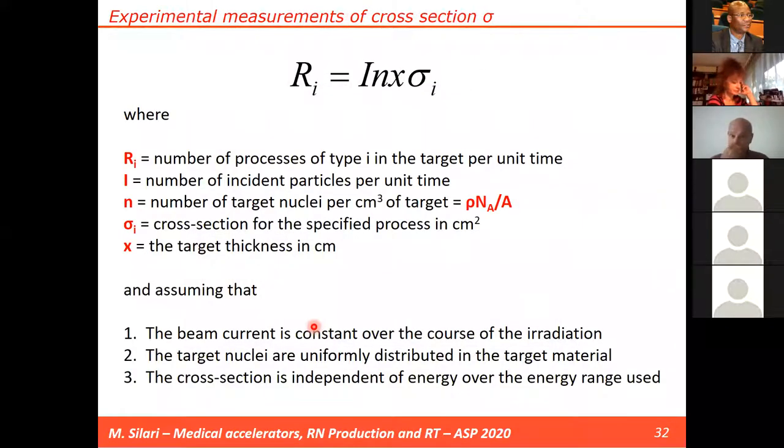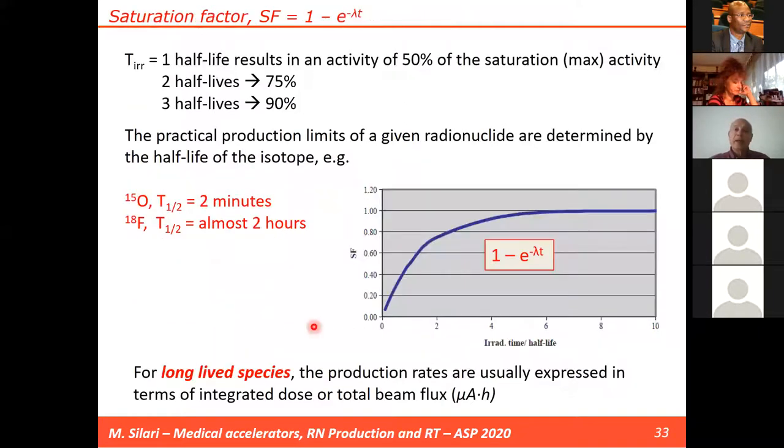So again, this is what I mentioned before. You can just invert the previous formula, and you measure the cross-section by measuring the reaction rate.